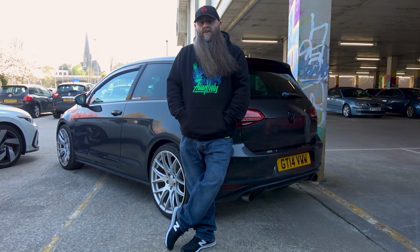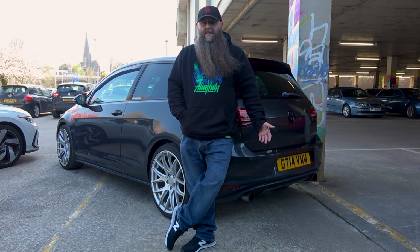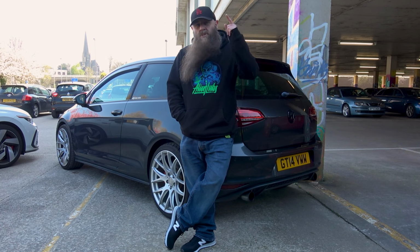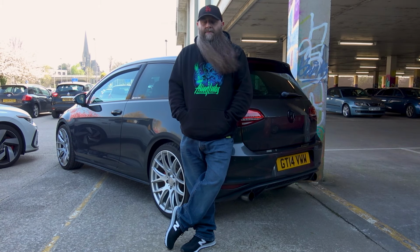Mark 7 has a full-size spare wheel in there. There's a jack, there's all sorts of business in there, in a lovely foam housing, right? I didn't spec that and I didn't pay for that. That was standard with this car. Penny pinching. Golf, you used to be the benchmark. What are you doing? Disappointed.